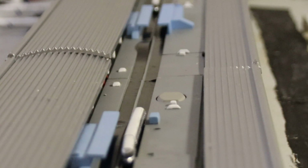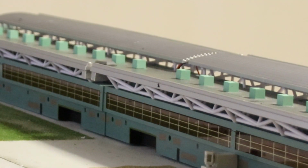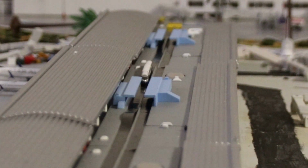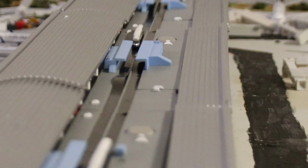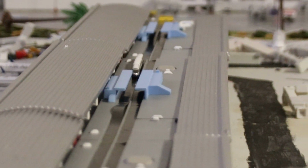It's really nice to see, unlike the new GeminiJets terminal, which I apologize about the mess again over here. All you see kind of here is just some green boxes. It's kind of boring, and compared to that, you get this really nice detail with the tram on top. That sells it for me, number one. Number two, I just love the coloring on this terminal. The terminal is amazing, the color job of it.